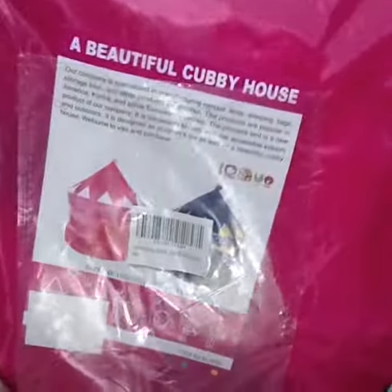The beautiful cubby house. And here's a picture of it. And I guess there was one for boys too. So this was for girls. I might have to hire a 2-year-old to help me get into the package.